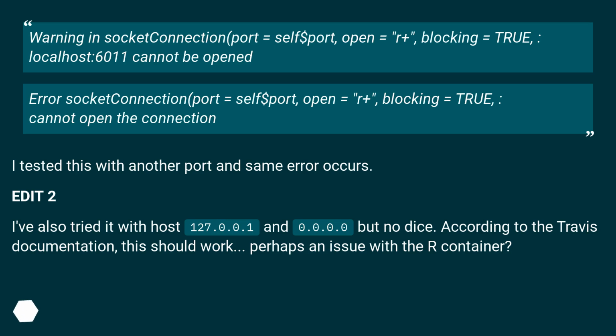Edit 2. I've also tried it with host 127.0.0.1 and 0.0.0.0 but no dice. According to the Travis documentation, this should work. Perhaps an issue with the R container?